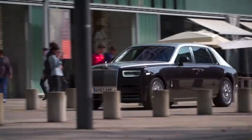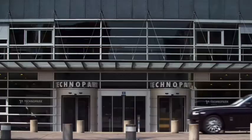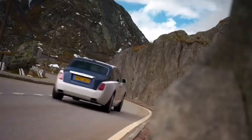What are you picking? Are you going British? Are you going German? Or are you going to take the reliable Japanese choice? It doesn't matter, because either way, everyone who knows you is going to think you are rich.